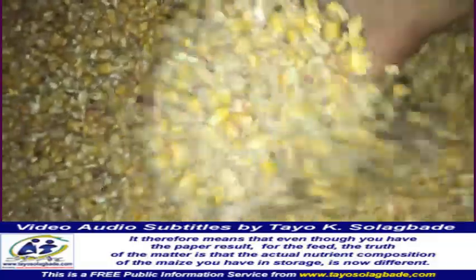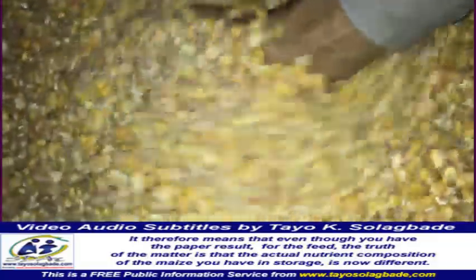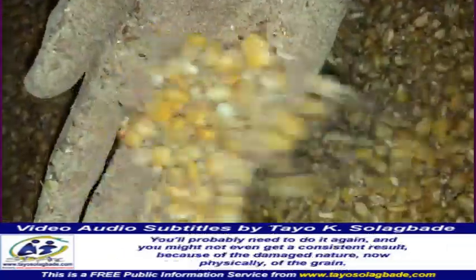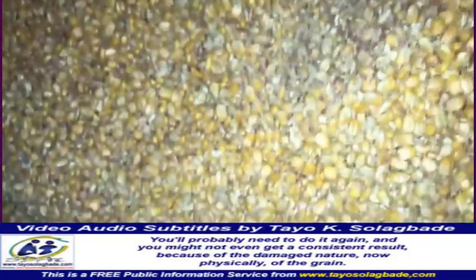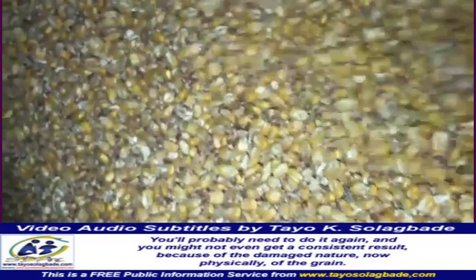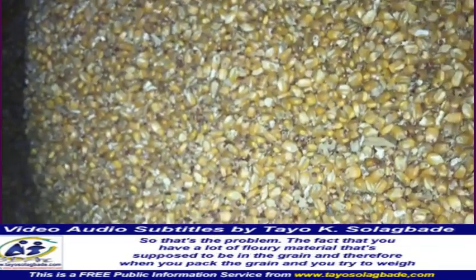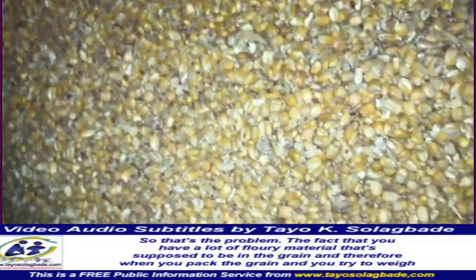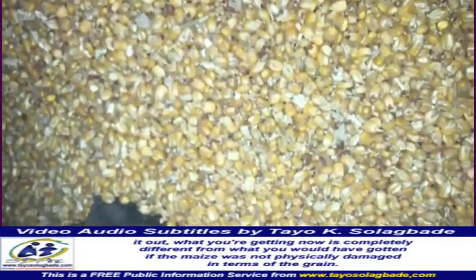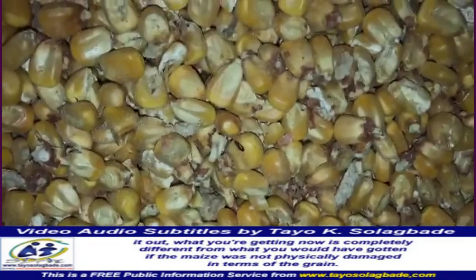So even though you have the paper result for the feed, the truth of the matter is that the actual nutrient composition of the maize you have in storage is now different. You probably need to do the analysis again, and you might not even get a consistent result because of the physically damaged nature of the grains. That's the problem. You have a lot of floury material that's supposed to be in the grain, and therefore when you pack the grain and try to weigh it out, what you're getting is completely different from what you'd have gotten if the maize was not physically damaged.